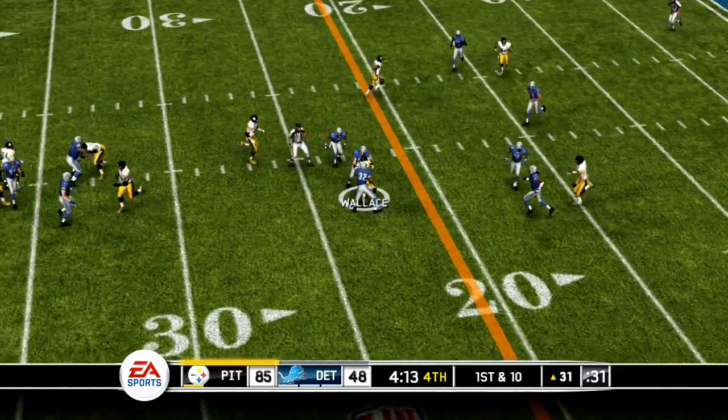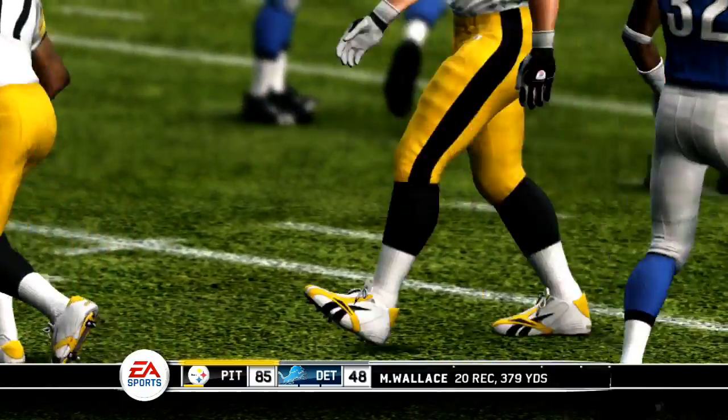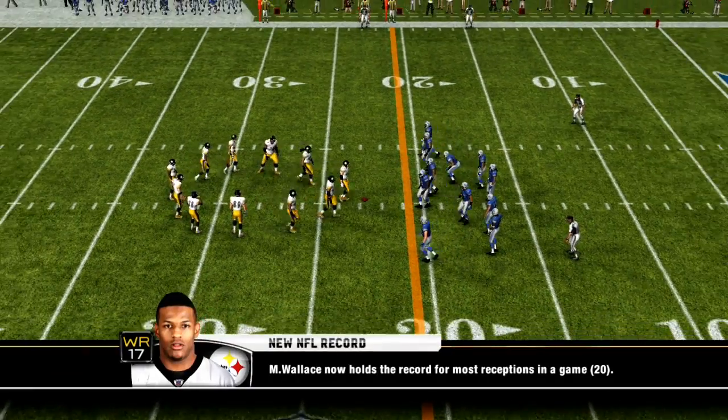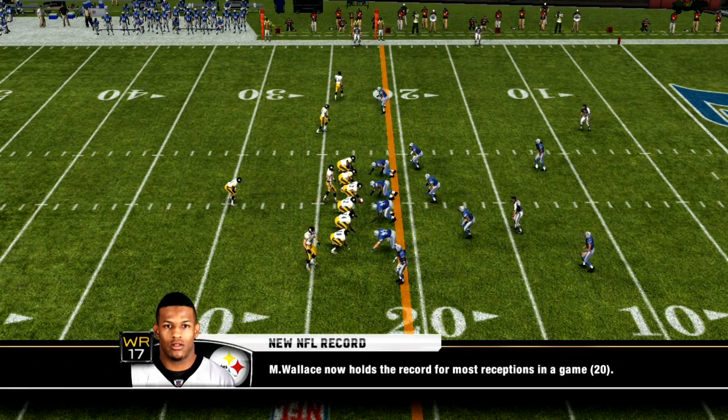Short throw to the right. Now, they didn't pick up the first down that time, but you drop back, you make a good throw like that. Now you're in position to try and pick up this first down.